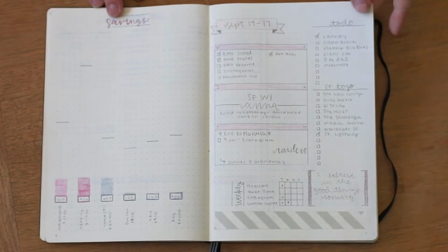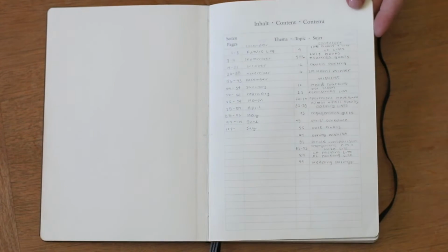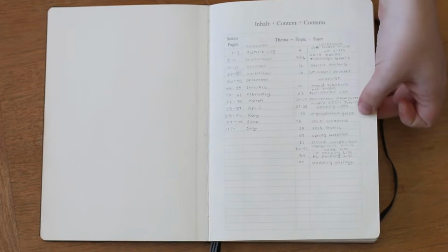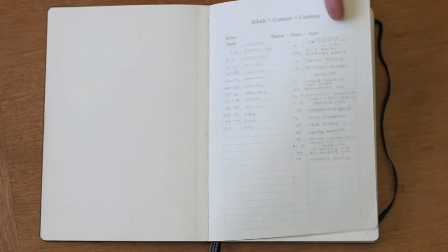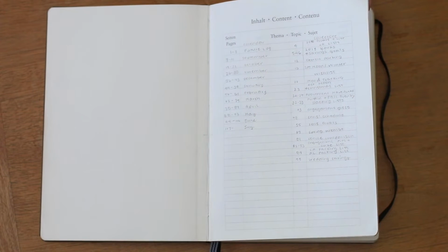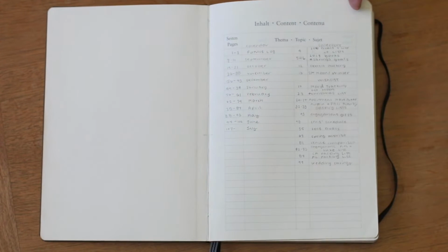But then we actually get into September. I don't have a lot of collections actually at the beginning because I wasn't sure what I wanted to include, but I add them just as random pages, and that's the beauty of having the table of contents.